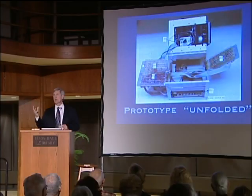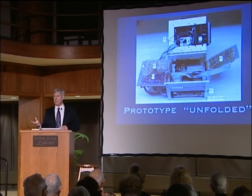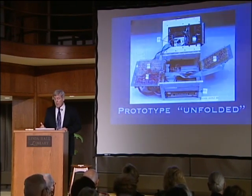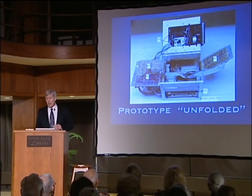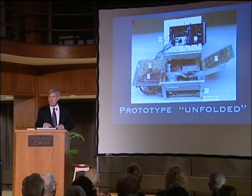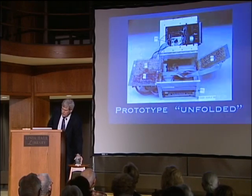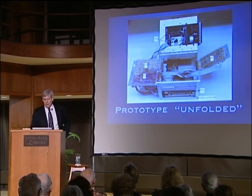So it had to always be exposed. Everything had to be able to be worked on. And believe me, everything needed to be worked on. It didn't work very well for many times. But it would actually take pictures in this position. And that was some of the innovation that Bob Dieger did.